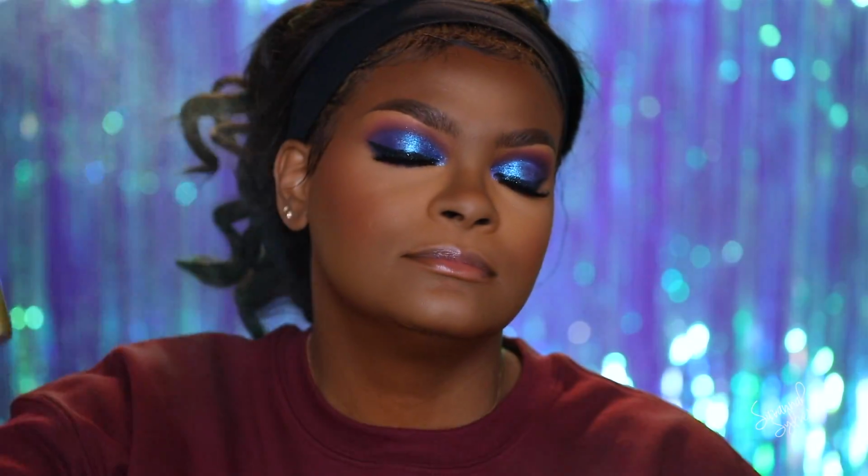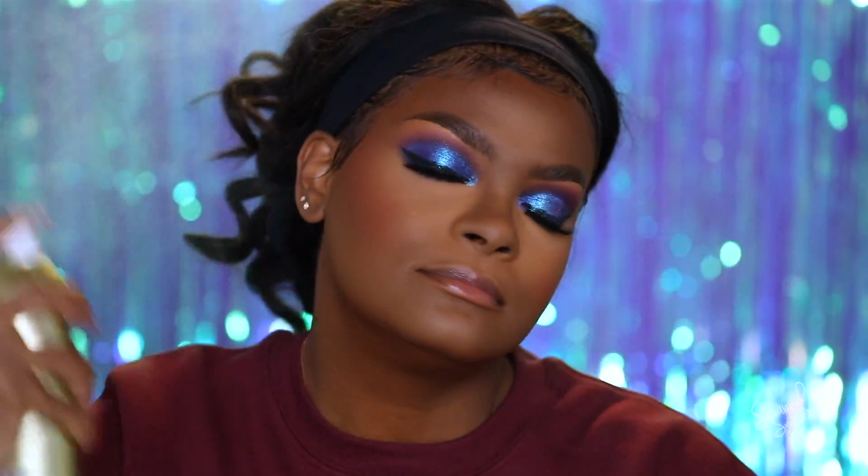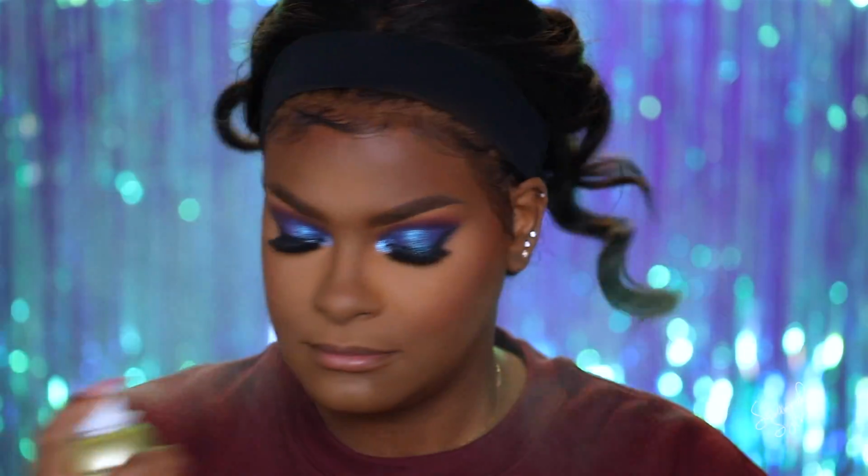It brings everything together. It takes away from that powder look. It does everything, and it doesn't disturb my eyeshadow or my mascara or my liner and all of that good stuff because it's such a light mist. It's just bomb.